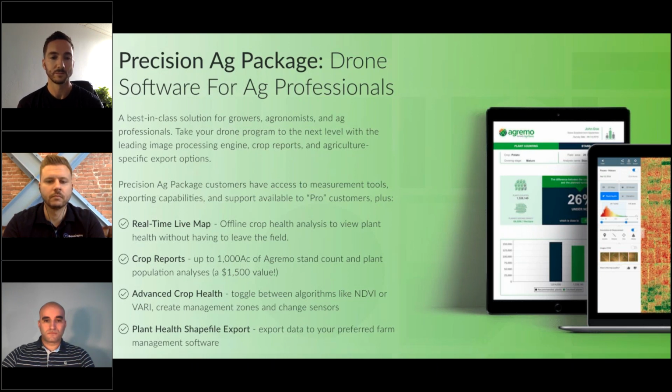So in addition to what comes with our normal Pro level, you get a real-time live map, which Ian talked a little bit about earlier. This helps you do rapid crop scouting in the field, whether you're offline or not. You also, as you heard from Agremo, get built in up to 1,000 acres of Agremo stand count and plant population analyses.